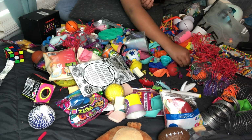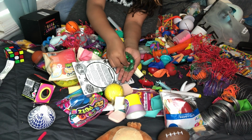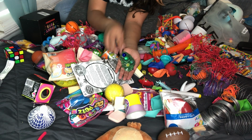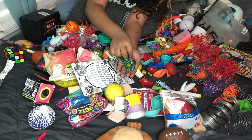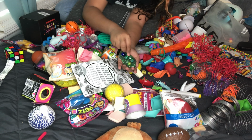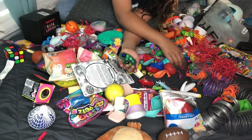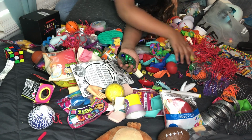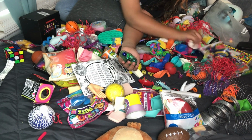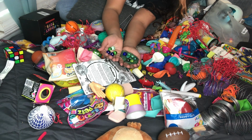You're not. Let's get it. Guys, look at what I'm doing. I'm putting the marbles in here, and it looks so cool. Literally. I'm like, Ari. Oh, look, I have this little hand. Oh, I found the jackpot. Found the jackpot right here.